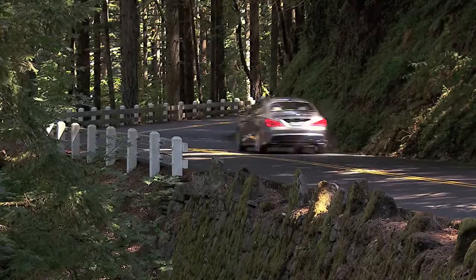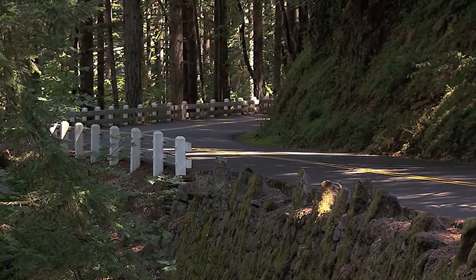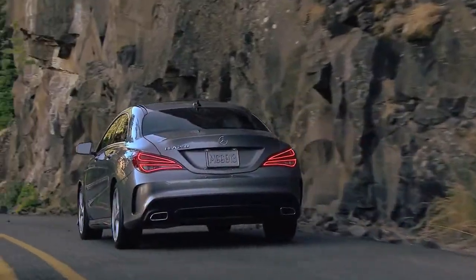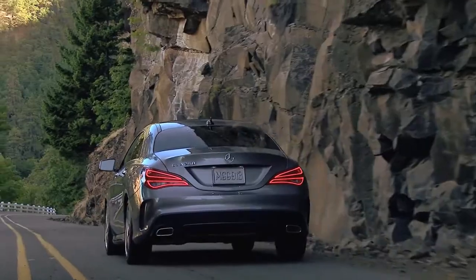And every CLA leaves a lasting impression as it pulls away. Its complex lines merge together into expressive tail lamps, also available in full LED, and an integrated trunk spoiler.